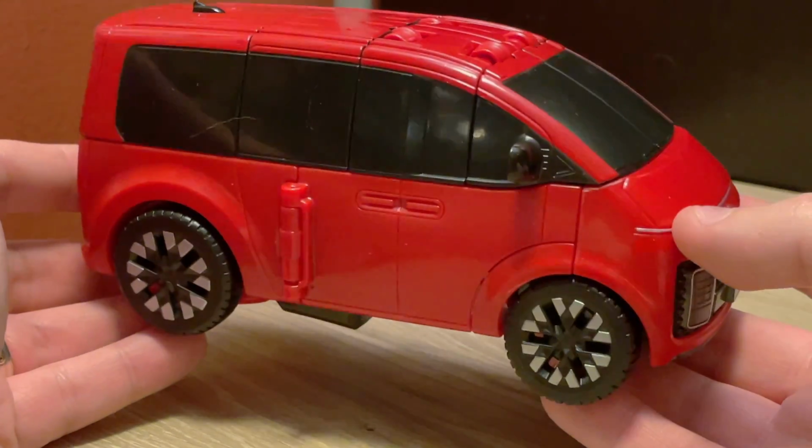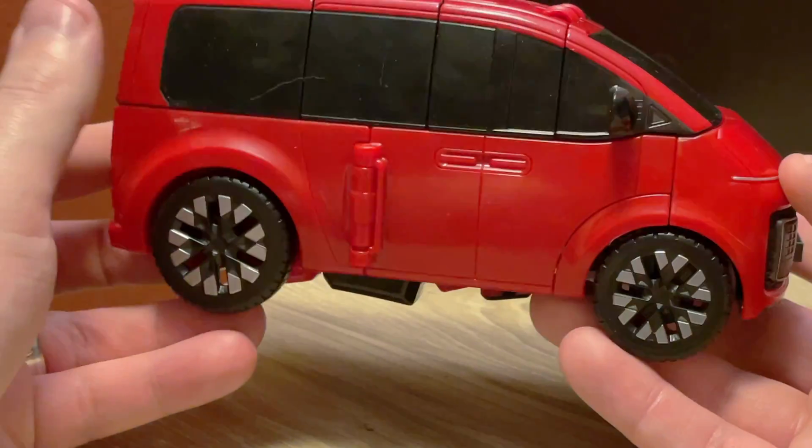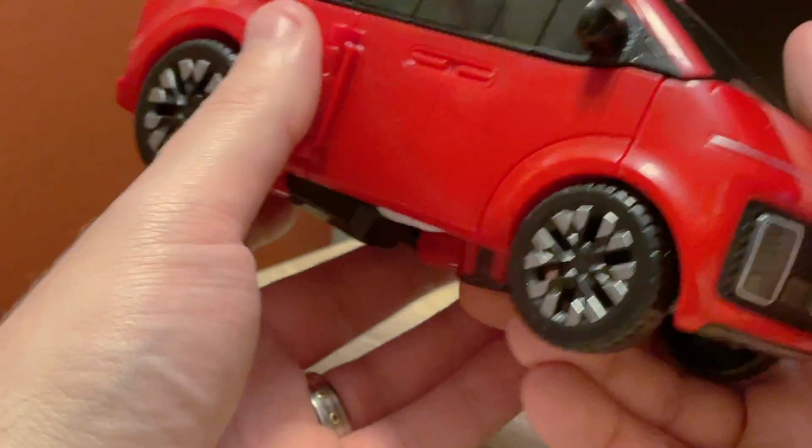Also, Astrid is not on my lap anymore, thank goodness. Not that I don't love my cat, but it's a little bit easier.